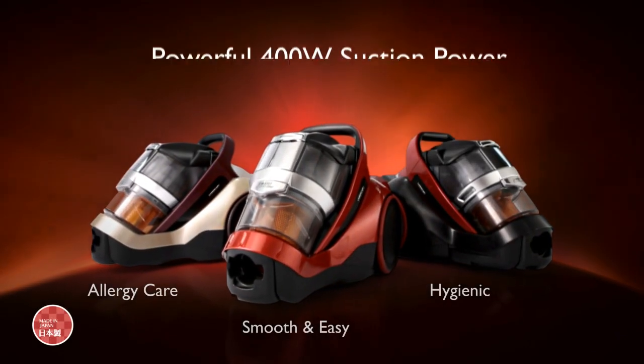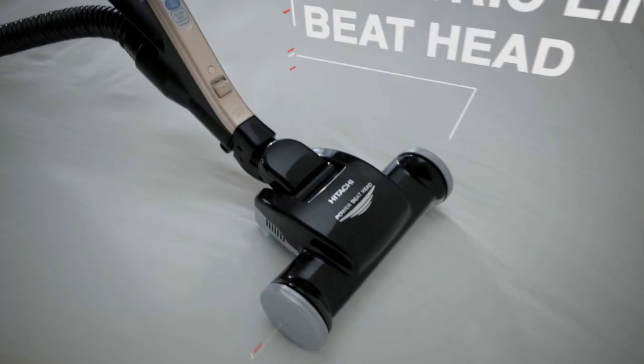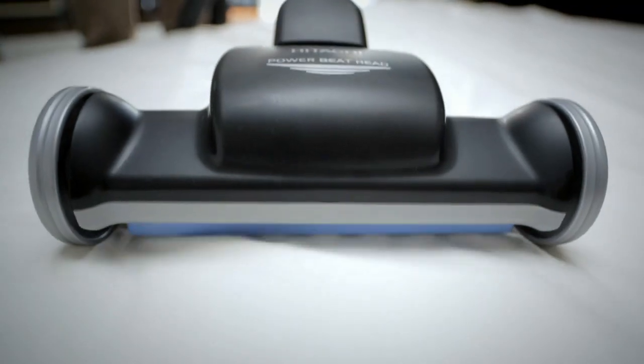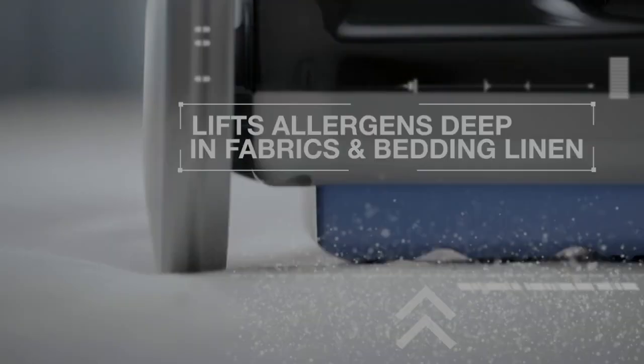When it comes to innovative genius, Hitachi made-in-Japan vacuum cleaners lead the way. Its unique electric linen beat head is embedded with a special plate. This beats the linen to pick up allergens hidden deep in fabrics, making it suitable for people who are sensitive to dust and useful when there are young children around.